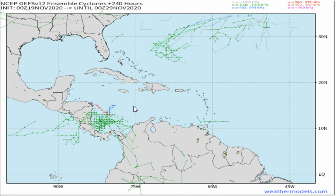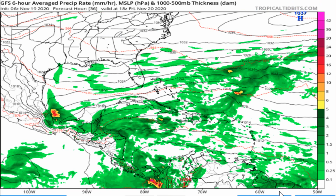And then with daytime heating, things start to bubble up, and between noon and 6 o'clock you get those daily tropical downpours over a lot of these same areas that have received a lot of rainfall, from the Bahamas to Cuba, to Cayman Islands, to Jamaica, down into Cozumel and Belize, more into Honduras, and then Nicaragua, Costa Rica and Panama. So this area is still going to be getting above average rainfall for the next 10 days.